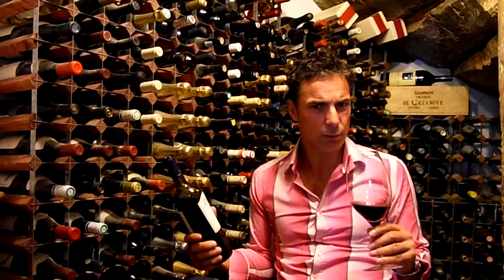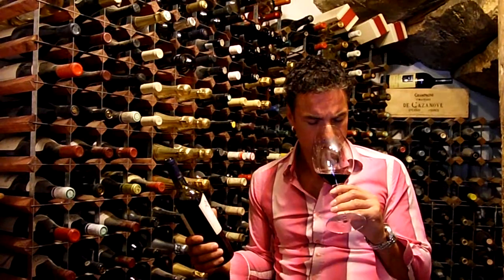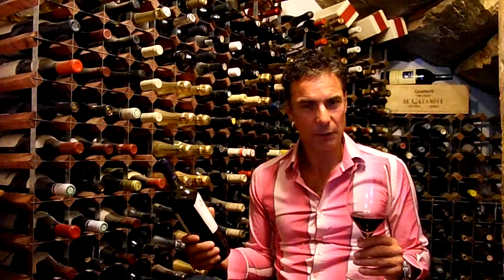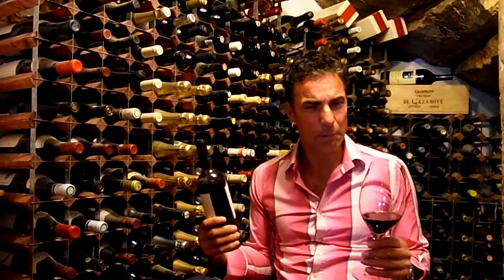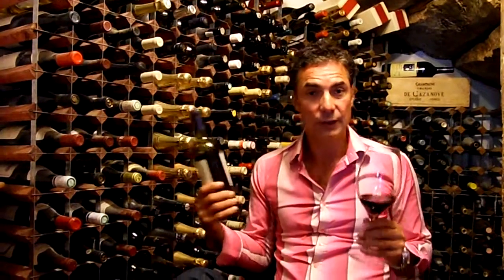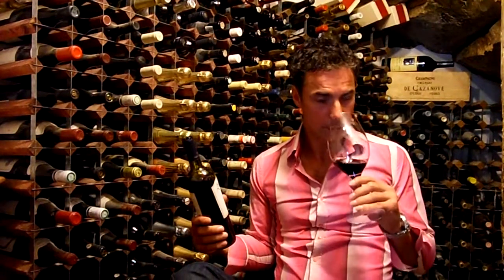It's quite a complex bouquet, and it's got mature aromas. It's a nose six. On the palate, it's quite black currant-y and spicy, with a hint of herb, but the wood's giving off nuances of vanilla.